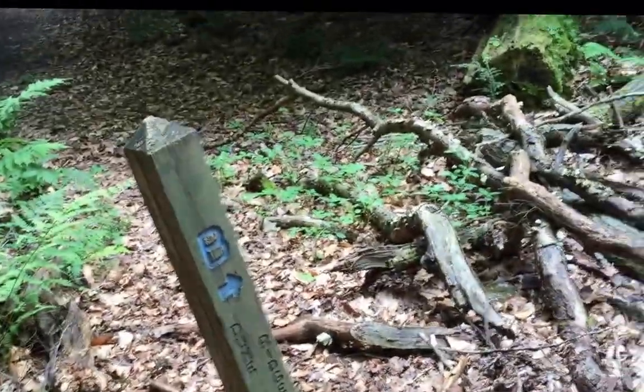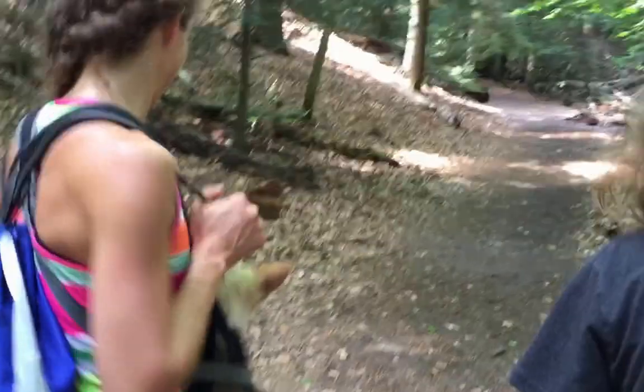So here's that big hill that we first went up. We're gonna keep going straight. I mean, you can go up it again if you're a glutton for punishment. But otherwise, we're heading back to the car. 20 lunges, 20 steps. That's right.